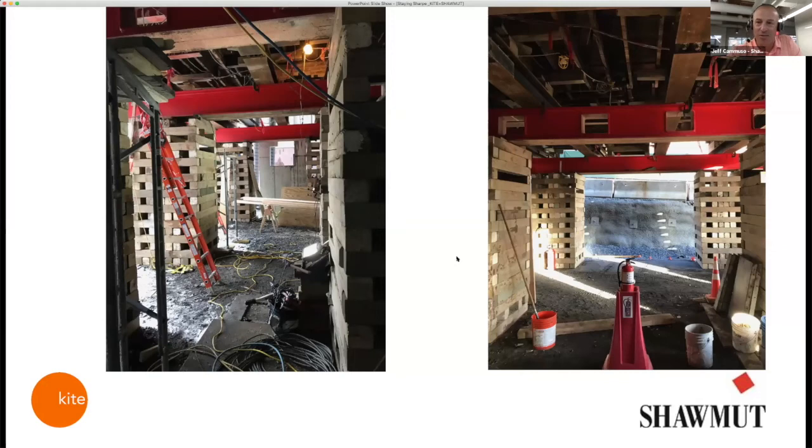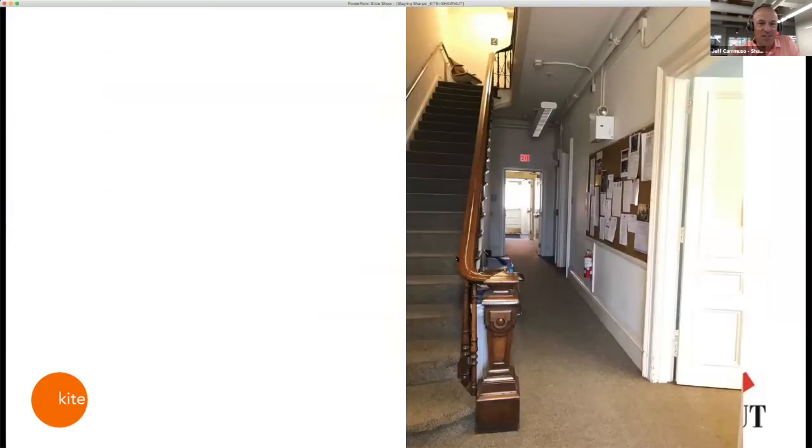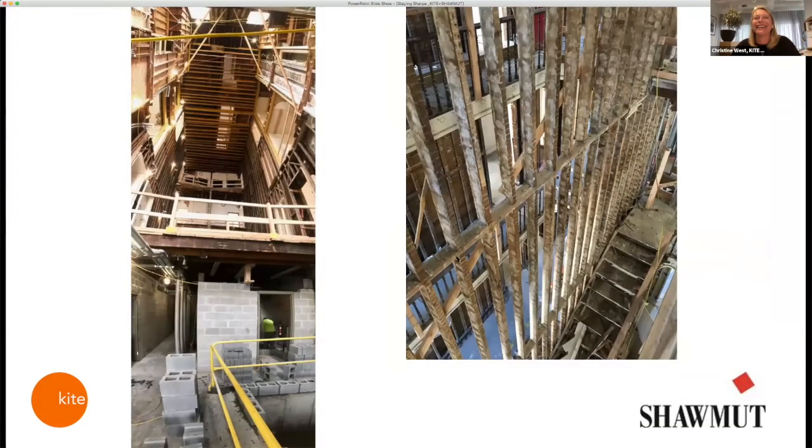I'm also glad I was not the project manager on this project. I do not think I would have slept very much, especially that photo there. Yeah. For all the RISD students who are still on the call, when you do take floors out of an existing building, it is quite the process to watch through how that actually works.